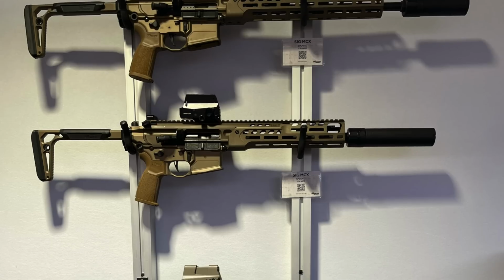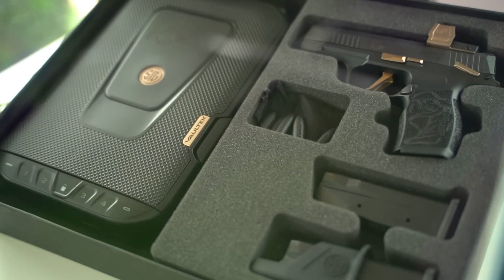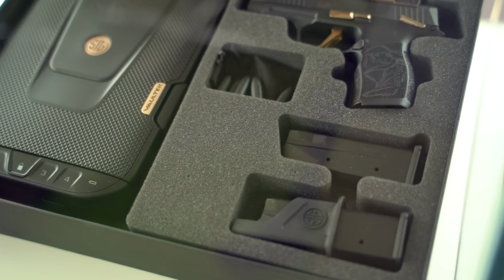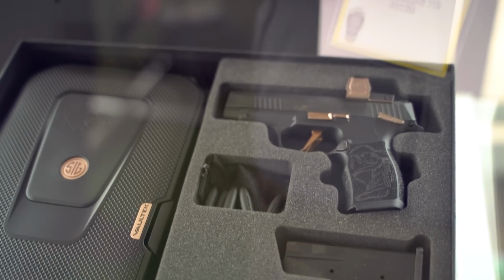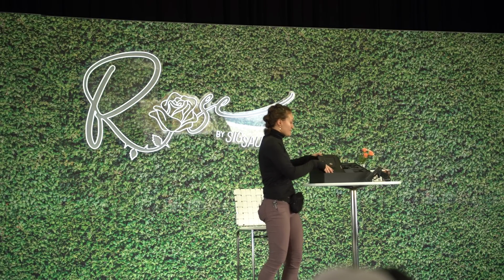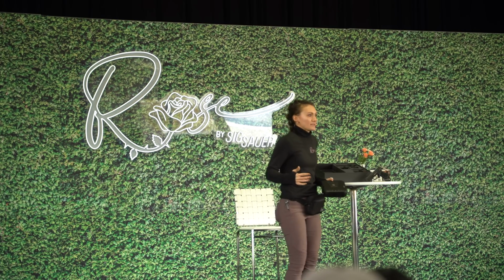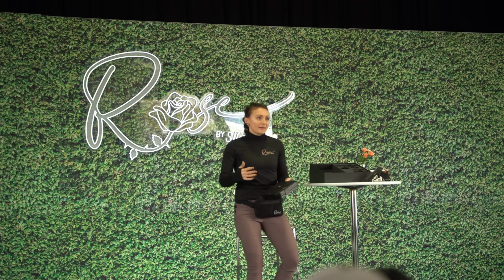They had pretty much their entire lineup of guns out there, which was awesome to be able to shoot through, all their different pistols, rifles, everything like that. They also had some presentations, one of which was on the new Rose pistol that Lena ended up spearheading and ultimately presenting. Rose is that answer for them. It's a kit where, when you walk out of the store, you immediately have safe storage, which is one of the number one questions that all women ask. What about my kids? What about family? What about this? Doesn't work.